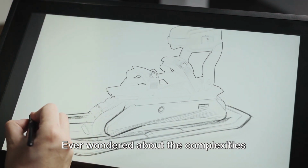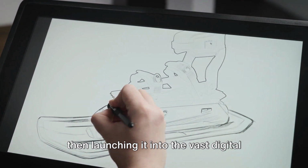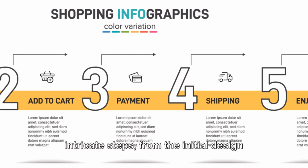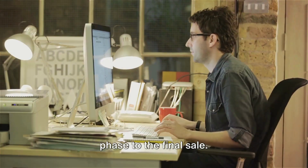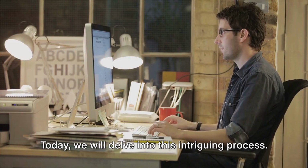Ever wondered about the complexities behind creating a product from scratch and then launching it into the vast digital marketplace? It's a journey filled with intricate steps, from the initial design phase to the final sale. Today, we will delve into this intriguing process.